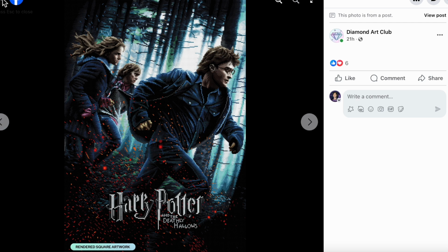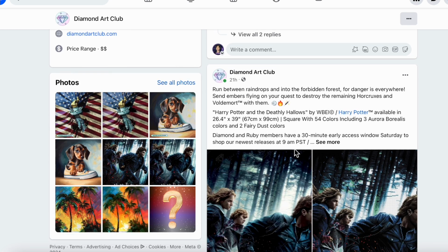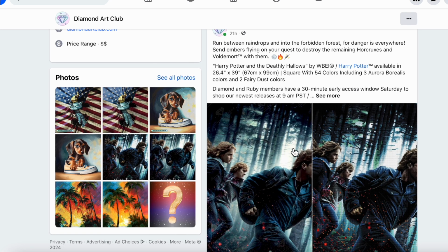Now let's go back and read the description here. "Run between raindrops and into the forbidden forest, for danger is everywhere. Send embers flying on your quest to destroy the remaining Horcruxes and Voldemort with them." This one is titled Harry Potter and the Deathly Hallows by WBEI, which I believe is Warner Brothers, and Harry Potter, available in a 26.4 by 39 inch or 67 centimeters by 99 centimeters. So it is going to be a big one, more so in the length.